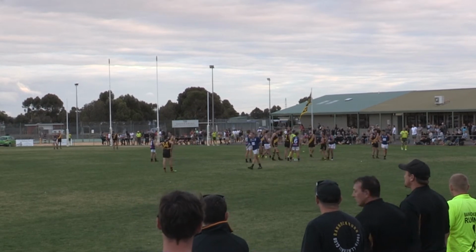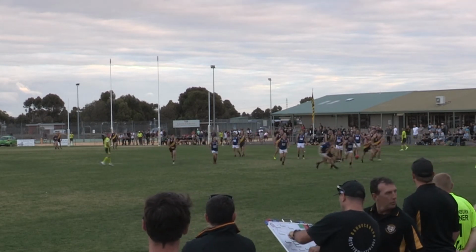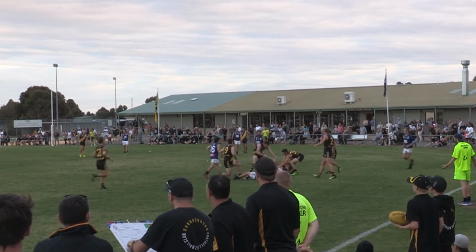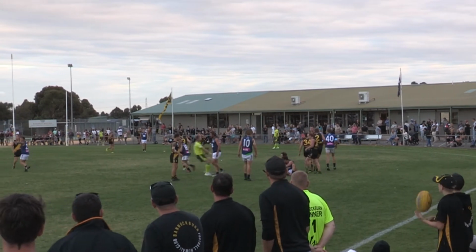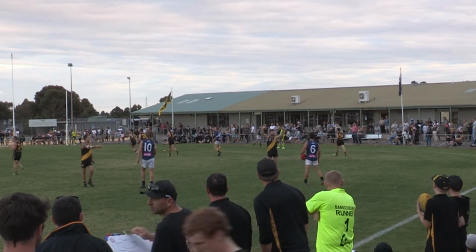23 played, final term, 13-12-90 Winchelsea. They lead Bannockburn 10-10-70. Ball thrown up on the half-forward line, runs back towards the wing, picked up by Berg, got out of that contest nicely, got the handball away, and he put his teammate Brown under pressure there, but there's a high tackle, and it's going to go Winchelsea's way. Not too sure it is. It's Smith. Yes, it is. So Smith gets to his feet, just outside there, forward 50.